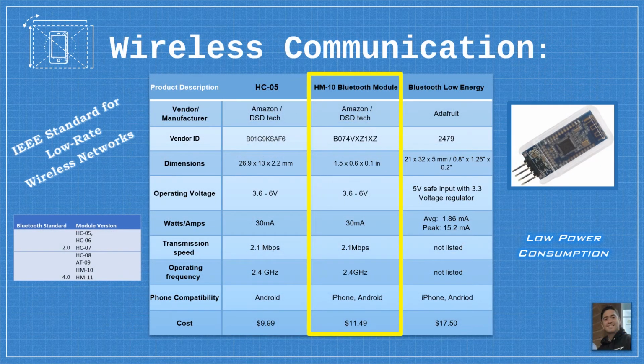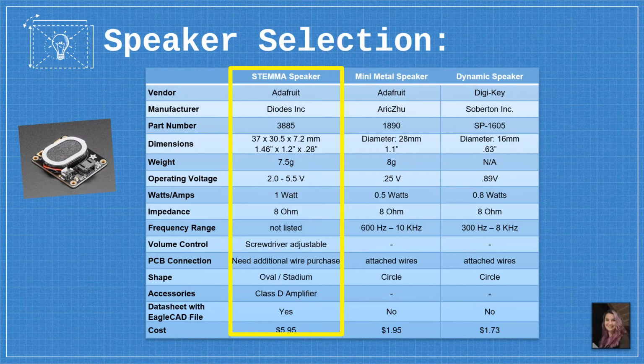For wireless communication, we decided to choose the HM-10 Bluetooth module because it is compatible with both iPhone and Android. It was a really good price. There are many options out there for Bluetooth, but the best recommendation is to use a module version 4 and above. The speaker selected was Adafruit's Stemma speaker. It is small in size and has an amplifier built in.